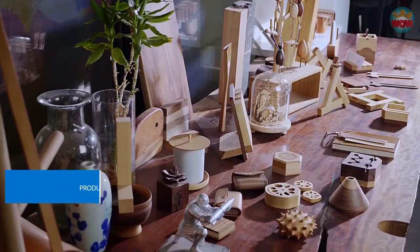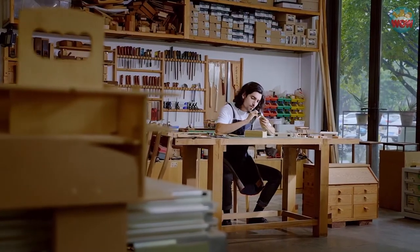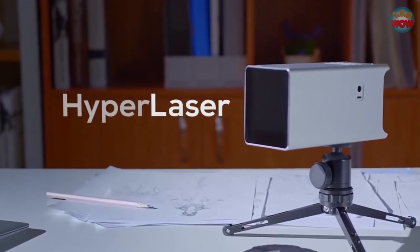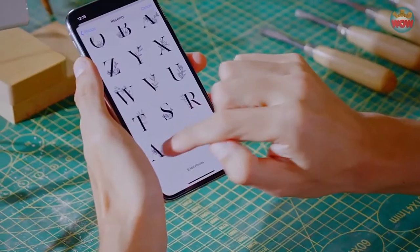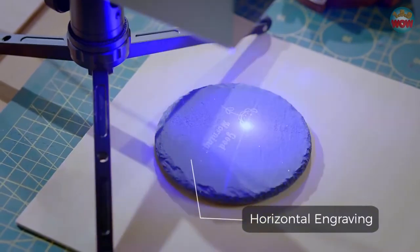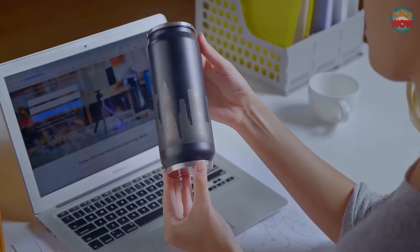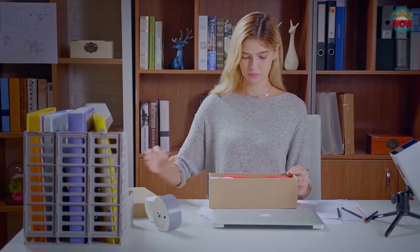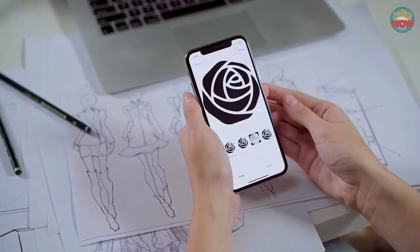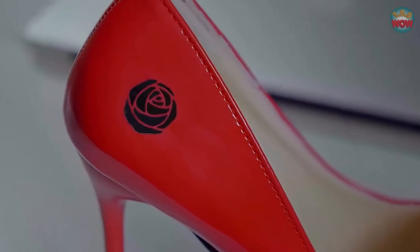From the first industrial revolution to the current technological revolution, the only way to discover what is possible is to go beyond the current limits. Introducing Hyperlaser, the fastest pocket-sized industrial engraver. With Hyperlaser, you are free to unleash your creativity anytime, anywhere, on any surface. Horizontal engraving, vertical engraving, inclined engraving at any angle, even cylindrical surface engraving will all be easy and perfect. The unique ultra-speed optical galvanometer scanner with up to 5,000 milliwatts of laser power provides ultimate precision over large engraving areas with excellent 4K resolution. Hyperlaser makes laser engraving easier than ever.